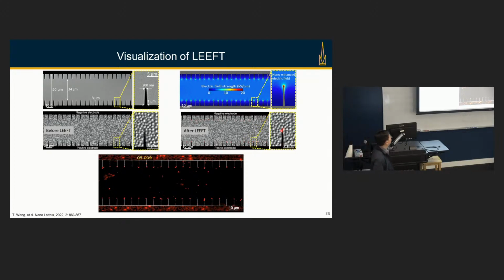So basically, we can see that only those locations near the tip structures achieve a very strong electric field strength, and you have the cells being inactivated. Okay, so this is the platform we developed, and we use this platform to do a more comprehensive study of the LEEFT treatment.